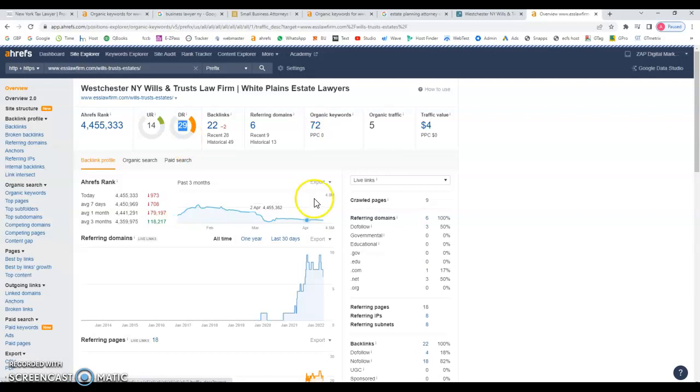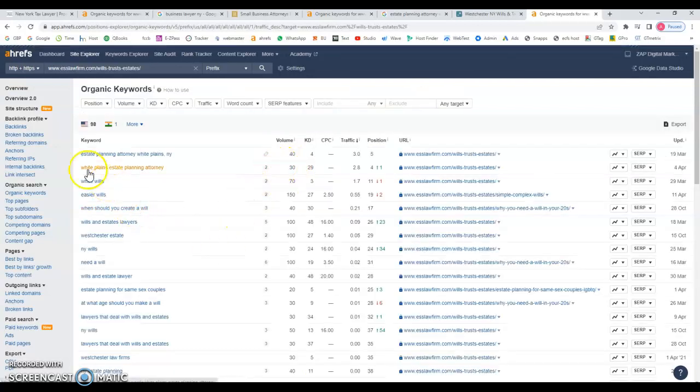Let's take a look really quick here at the keywords they're being found for. White Plains estate planning attorney, there are 30 searches a month. They're ranking number 4. They're getting 2 visits, not really that much. Estate planning attorney, White Plains, New York. You can see they have a comma here. 40 searches a month, because they're ranking number 5, they're getting 3 visits. So just between these two, they're getting 5 visits. If you ask me again, 5 chances of getting new clients every single month.